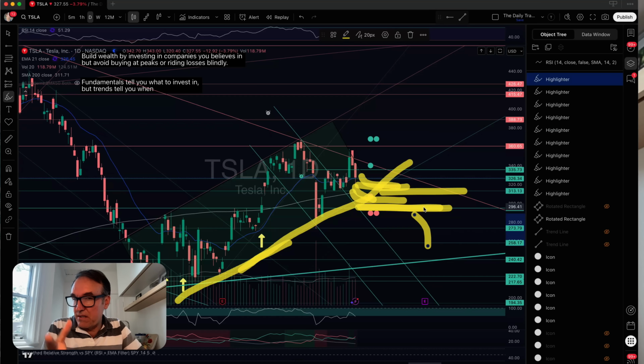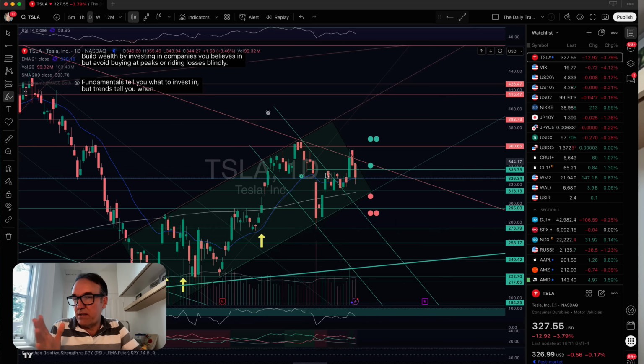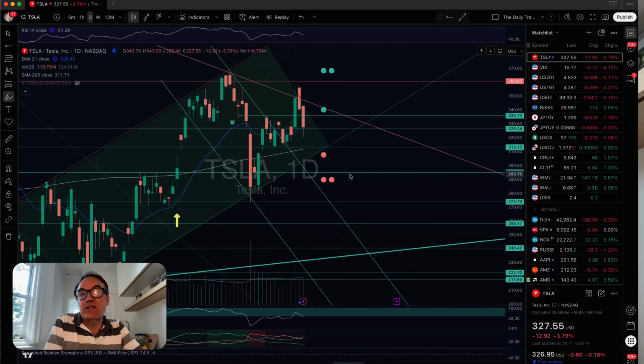If I own some Tesla shares, I would start giving up. Right now, I would not give up. If I own some shares, I would not give up, but I would not add to my position because Tesla is not showing me that it wants to get outside of the downward channel. So it is inside the downward channel, downward trend. The trend is like this.